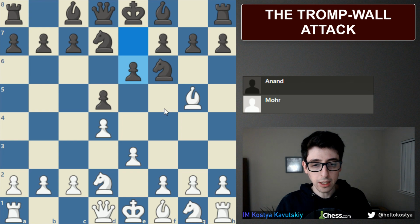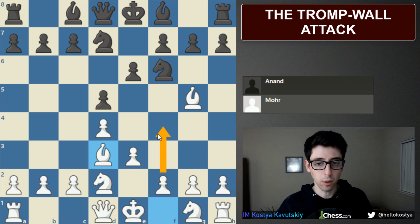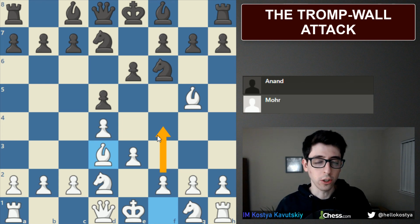So here e3, e6, bishop to d3. Once again, I personally like delaying f4 until the last possible moment, because we kind of want to see how black sets up first, and we don't necessarily want to play f4 in every single position. I'll show you guys some positions where I would advise you to play f4 only with caution, because there are definitely some move orders against which f4 is not going to be super safe.